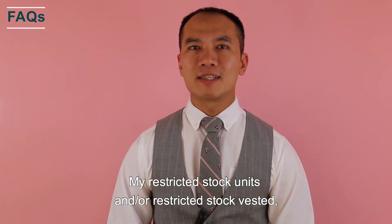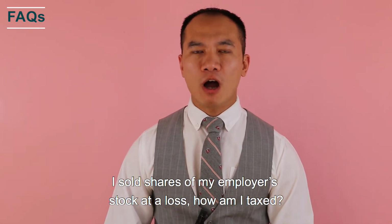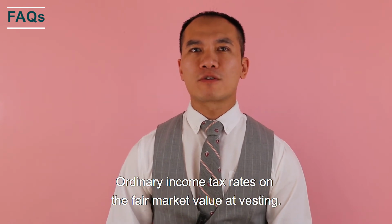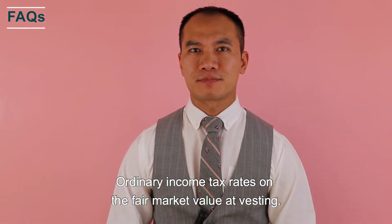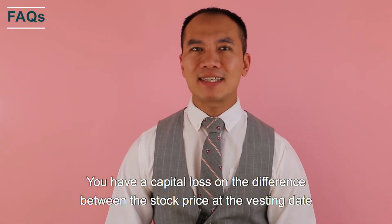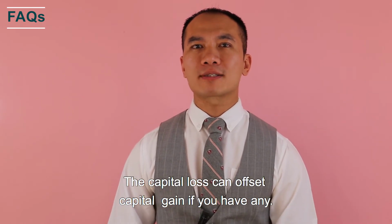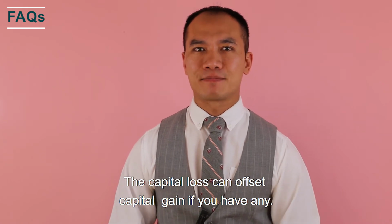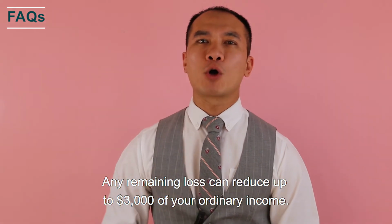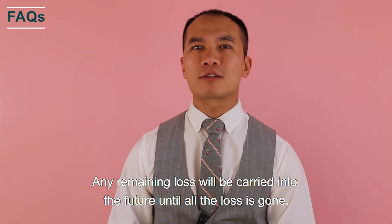My restricted stock units and restricted stock vest. I sold shares of my employer stock at a loss. How am I taxed? Ordinary income tax rates on the fair market value at vesting. You have a capital loss on the difference between the stock price at the vesting date and the stock price at the sale date. The capital loss can offset capital gains if you have any. Any remaining loss can reduce up to $3,000 of your ordinary income. Any remaining loss will be carried into the future until all the loss is gone.